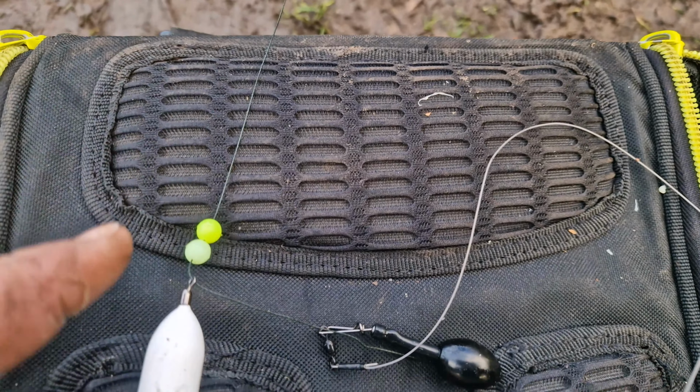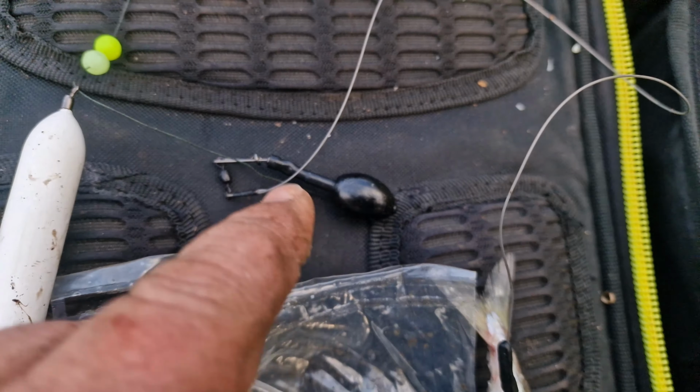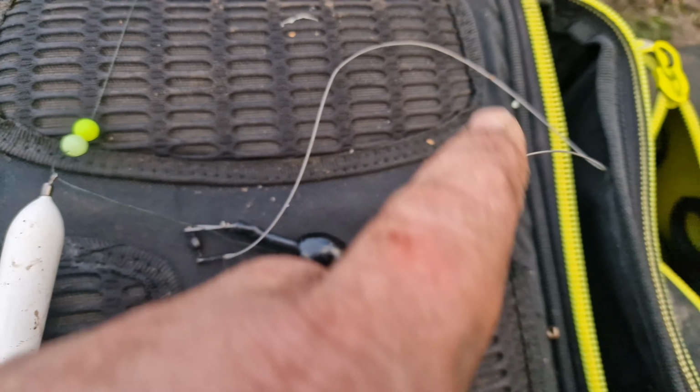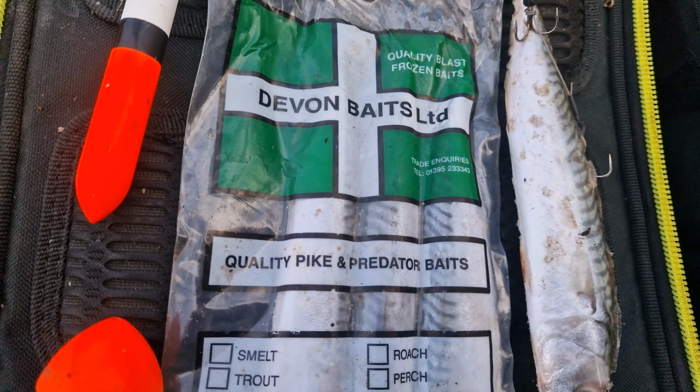The same simple setup though. I've got 2 float stops up the line, 2 beads. You've got your pencil float, your weight, quick change bead, my homemade wire trace, and the bait of the day today has been Mr. Mackerel.